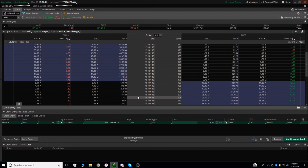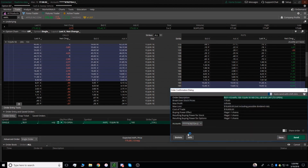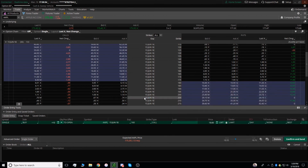Let's look at the Apple option buying over here. So June expiration, there's June 15th, and you're looking at the 160 call. It's going to be right over here, 160. You want to see that strike price and expiration, and you come over here and look at the bid and ask. So 18.40 and 18.70, so that's a 30 cent spread. You can click on that and it'll load up over here, and you set your limit price to buy just like a stock, click confirm and send, and then it'll go through.